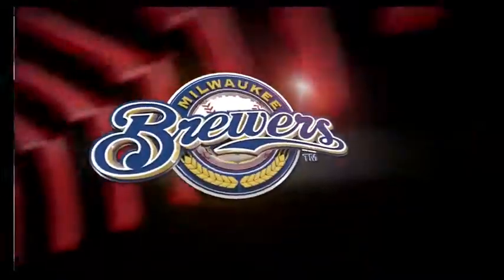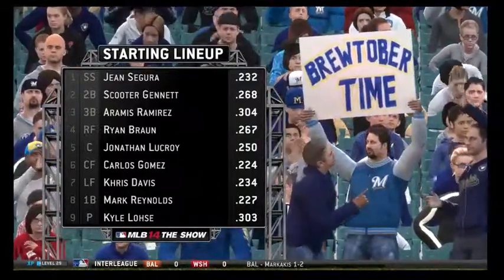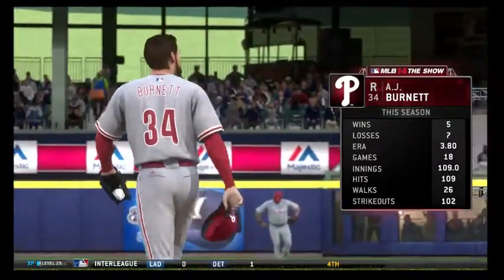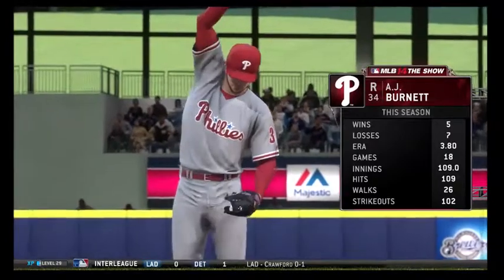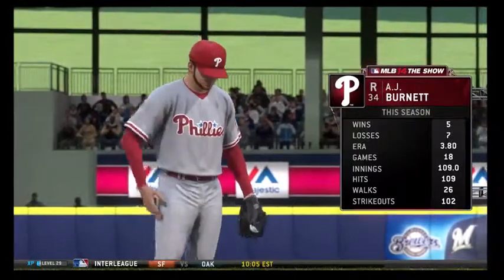Starting lineup for the Brewers looks like this. A.J. Burnett will have the challenge of stopping these guys. This is a guy that's got a workhorse mentality out there, not afraid to throw a lot of pitches, but if he gets careless with his location, he can be hittable.